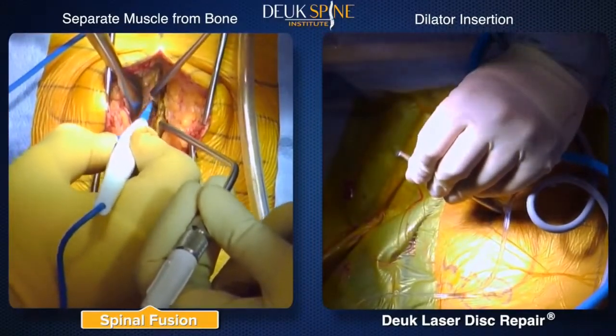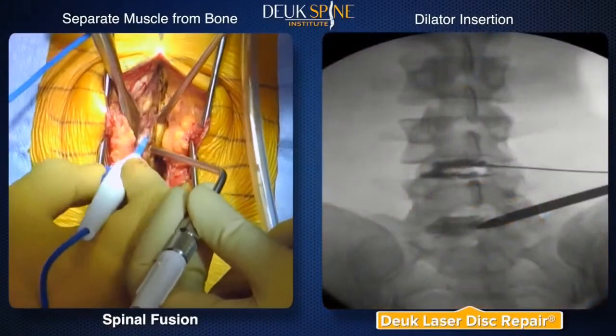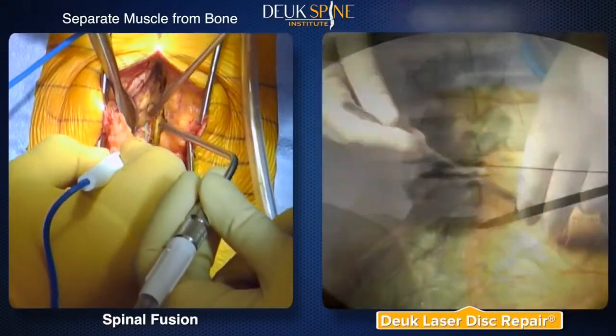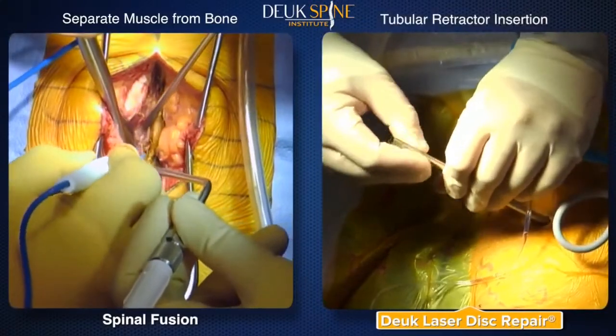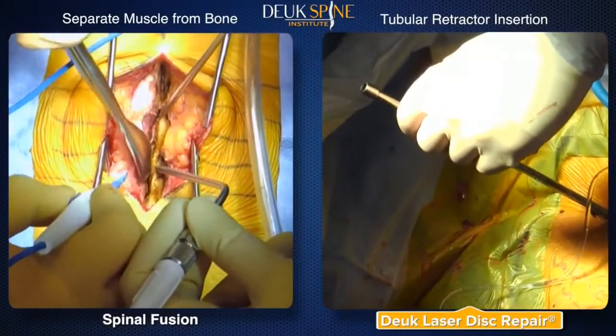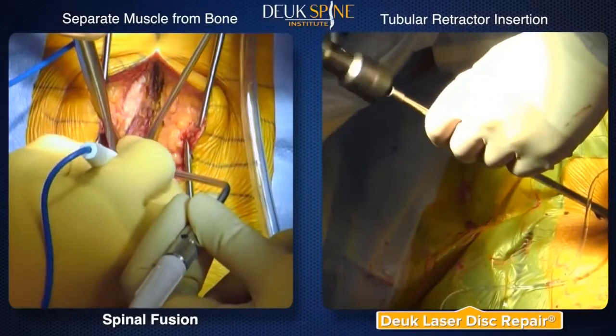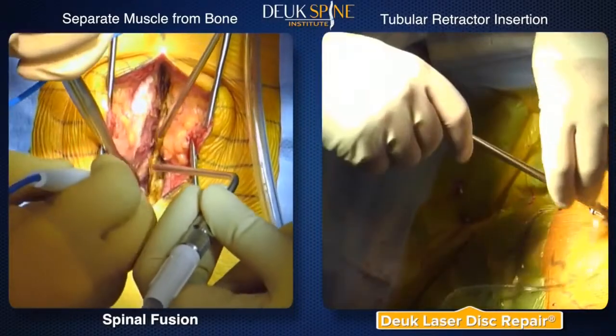bone. With the Deuk laser disc repair, a mallet is used to advance the tip of the dilator into the symptomatic disc. A tube, called the tubular retractor, slides over the dilator and is carefully positioned into the disc, again using the mallet. The rest of the entire Deuk laser disc repair surgery will occur inside this narrow tube.